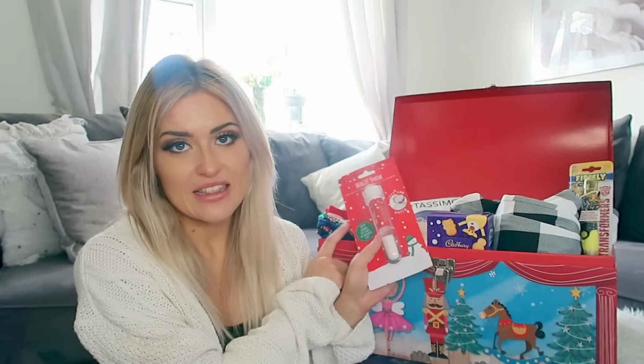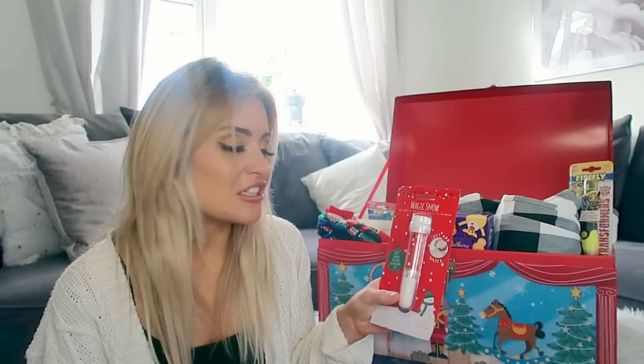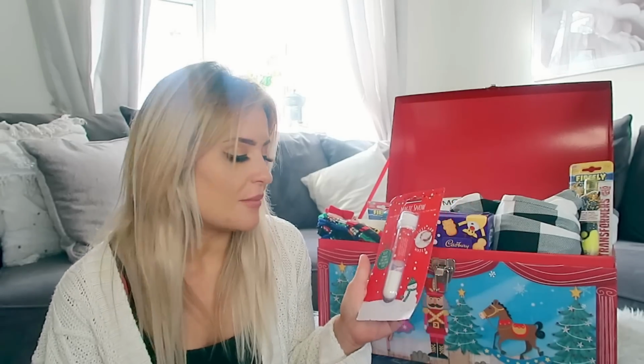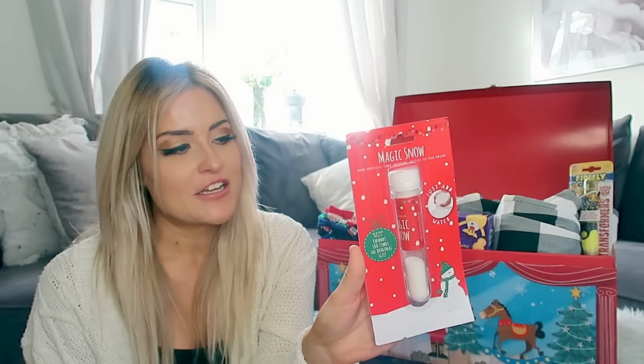I also spotted this in Home Bargains the other day for a couple of £2. This is some magic snow. So if you add water, it's going to make snow, and it expands 100 times the original size. So that's again going to be something fun.